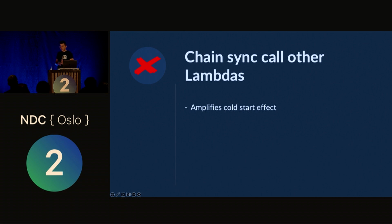And the issue is that now you are paying even for the init phase of different lambdas. Like if the first one calls 10 lambdas, it's paying for the time it's waiting for the second lambda to finish the init phase.